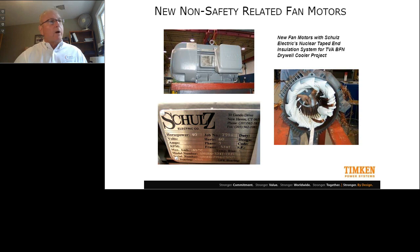We have also, in some applications, where you may have non-safety-related motors, but these motors run critical applications that are very difficult to replace. Some customers have opted to use our environmentally qualified insulation systems for high reliability. And usually that pays off with reduced maintenance and reduced replacement intervals for those types of applications.